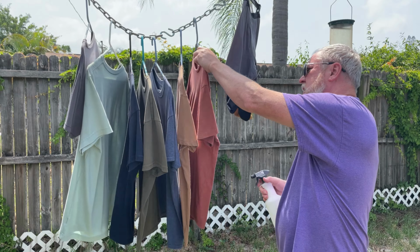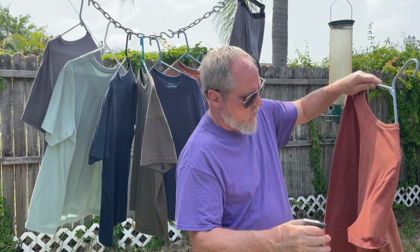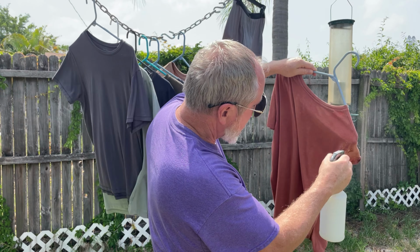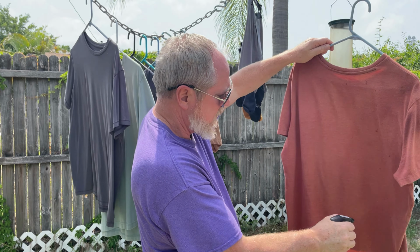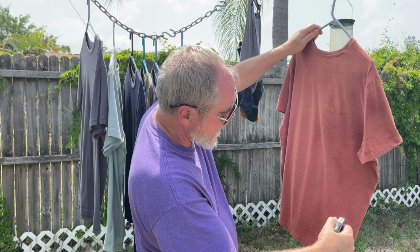But anyway, I've got to work with the wind here, unfortunately, but you just want to spray it on the clothing. Make sure you get good coverage. It's tough in the wind because it's going to pull the cloth and you're going to get some dry spots. So you've got to kind of go back over it. I'm facing right into it. I don't want to breathe this stuff in.